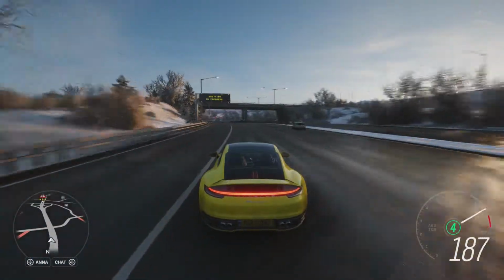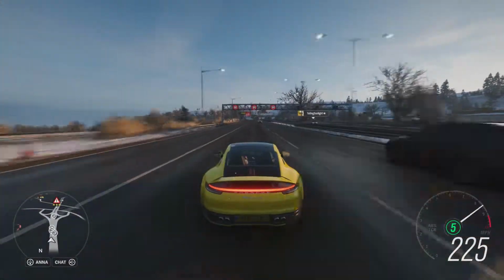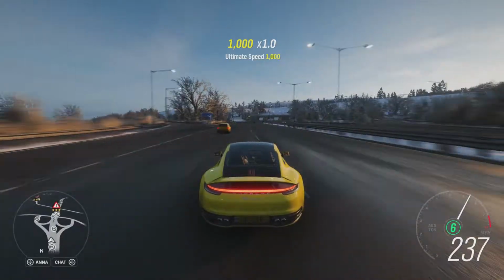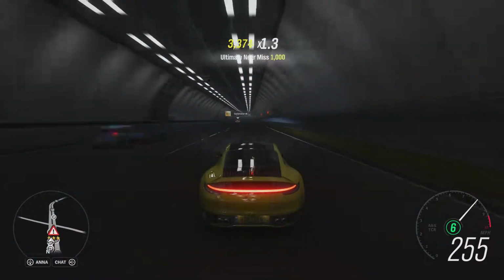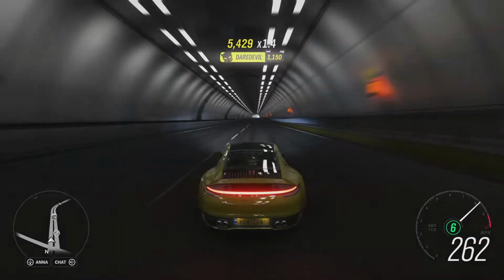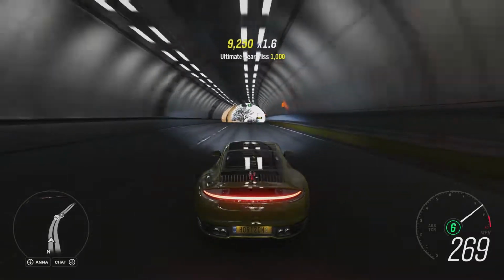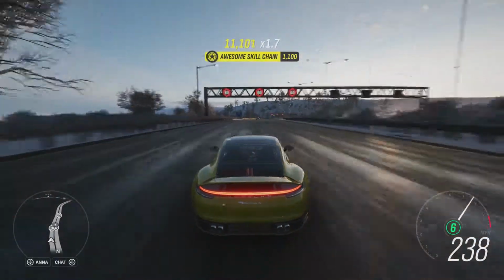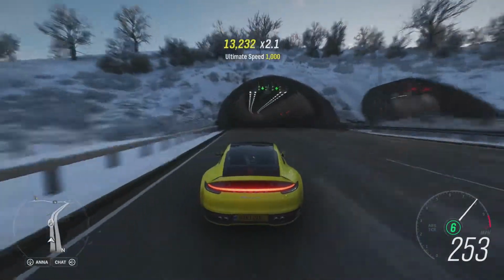Well, let's see. We do have a fair bit of a straight coming up now, and this car is relentless in terms of how quick it goes when even going past 240, which usually isn't the case. Usually cars start to run out of steam once we get up to a certain amount of speed. Come on, final bit.